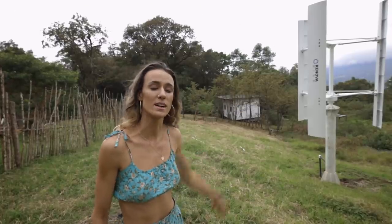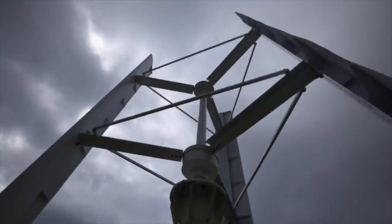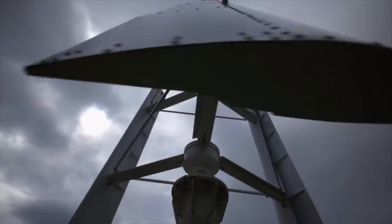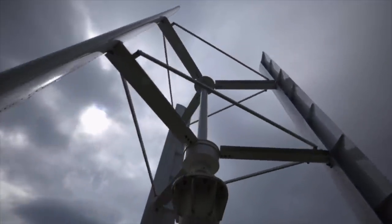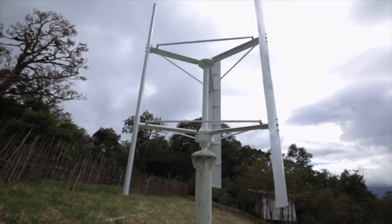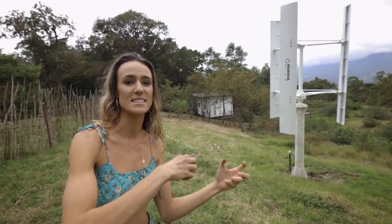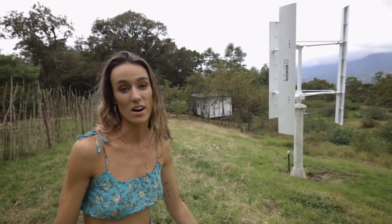This specific one here is a 1500 watt turbine, and the difference between having wind compared to solar energy is that this actually produces three-phase AC. For us, that was a really big learning process, and it's taken us a little while to understand how that plays into installing all of our electrical.